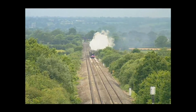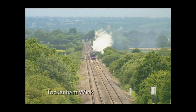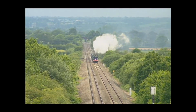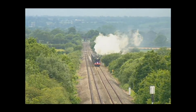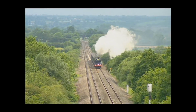Now we're climbing all the way to get out of the Avon Valley and up onto the edge of the Cotswolds. So the engine's working very, very hard, using a lot of steam. The driver's got her in second valve. They just work in the reverser like the gears on a car.